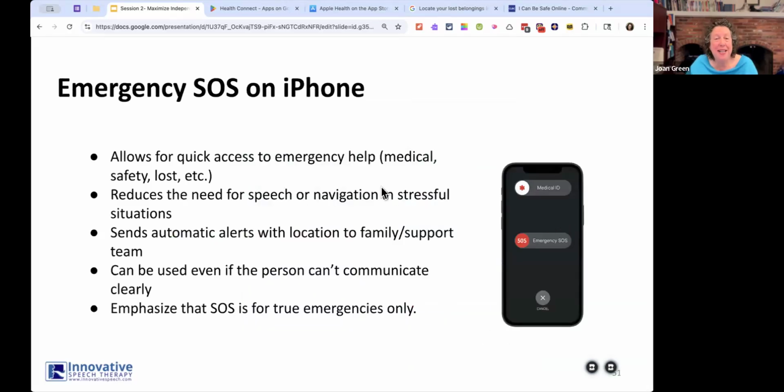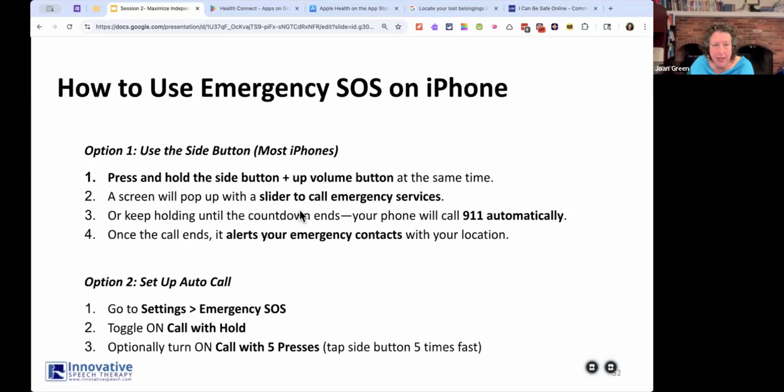Okay, and then there's Emergency SOS on the phone. This allows for quick access, and it sends automatic alerts with your location to the emergency contacts that you've put down. This is really helpful if you can't communicate. There are a couple of ways to do that. On most iPhones, you press and hold down the side button and the up volume button at the same time. Then a screen will pop up with a slider to call emergency services, or you just keep holding it until the countdown ends and it automatically calls 911.